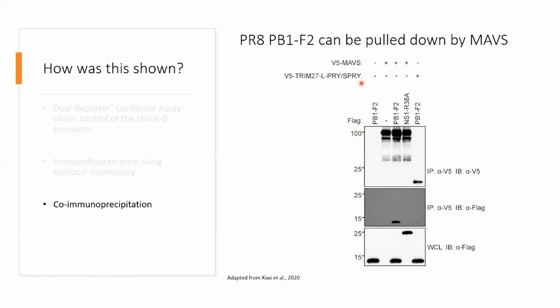In the second lane, we add just the V5 tagged MAVS. We pull it down with anti-V5 beads and then blot with anti-V5 antibody, and we see the MAVS show up here. And when we transfect with both the flag tag PB1-F2 and the V5 tag MAVS, and then pull down MAVS with the anti-V5 beads, and then blot with anti-flag, we see the PB1-F2 show up.